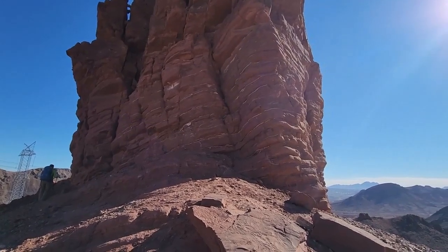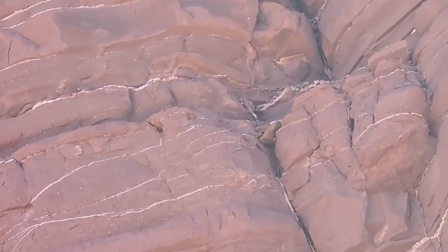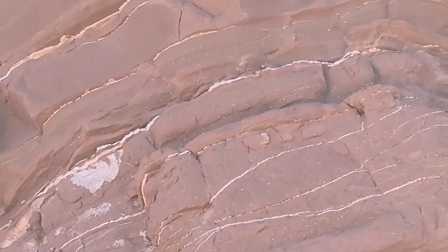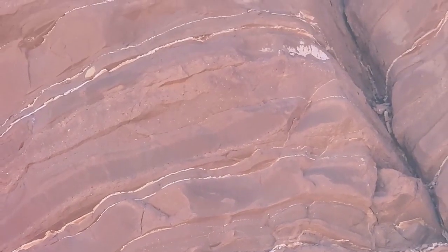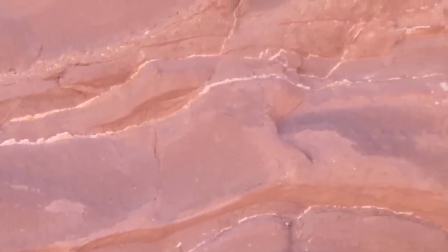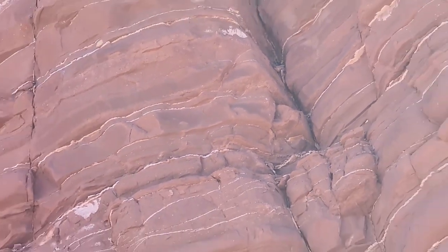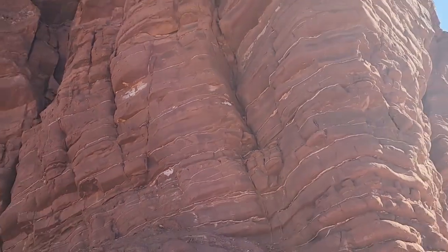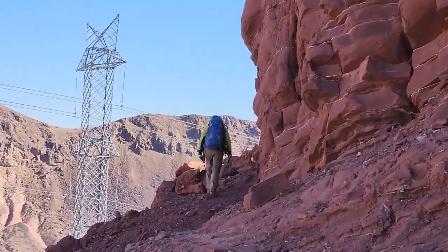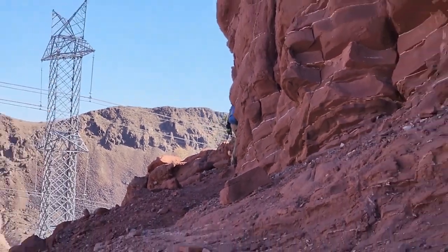And the white stripes you see between the layers. Quite an artistic sculpting of stripes there. That's calcite from the action of water boiling up through the cracks. And now we continue around the left side of the pillar and then downward.